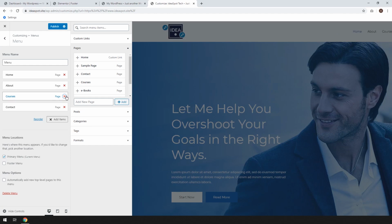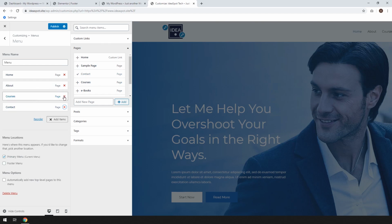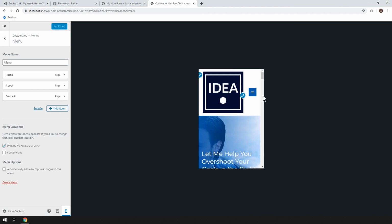Now it doesn't delete the page. All it does is remove it from the menu, and you can add any page on your website into your menu through here. So let's say I wanted to add the contact page. Just click that. I've got it in there twice now, so you can remove one. I don't want the courses there. I think for the demo, all we need is a home, an about, and a contact page. So I'm going to leave it like that and go ahead and click publish. That's really enough work on our header for now. That's enough to get us started.